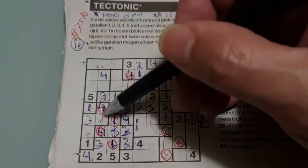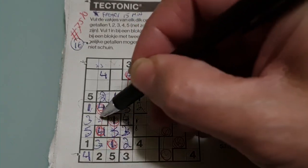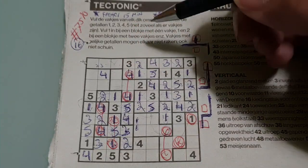2 numbers left in this area for numbers 2 and 5. We have a 5 there, no 5 there. 5 should be here and the 2 goes there.